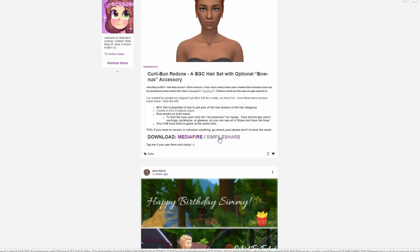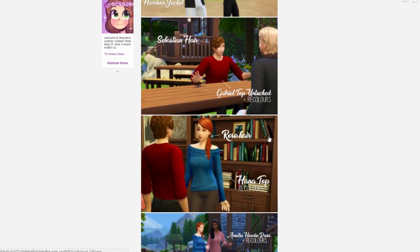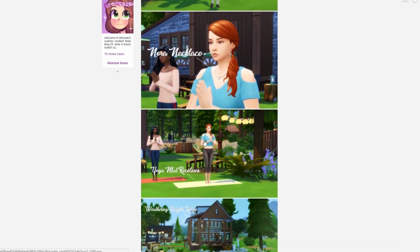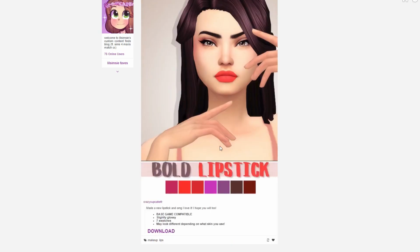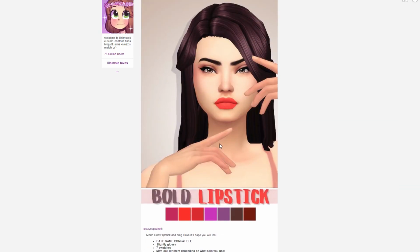Mediafire or SimShare. I just recently got a SimShare code, so I need to convert my stuff to SimShare. I don't know what the difference is, to be honest, but I definitely want to try it. This bold lipstick is looking a little fancy dancy.